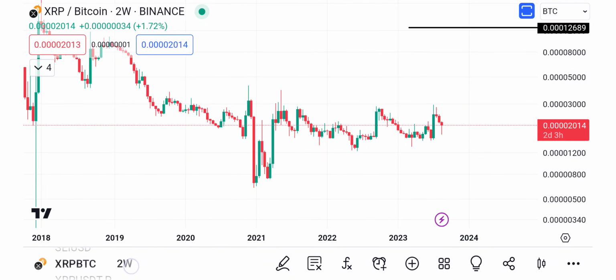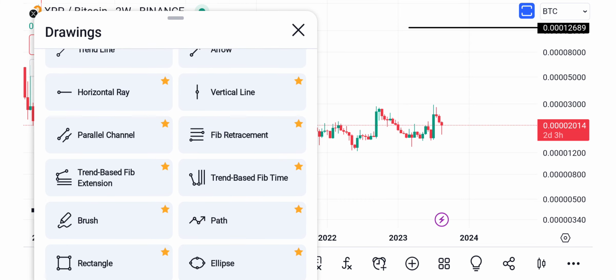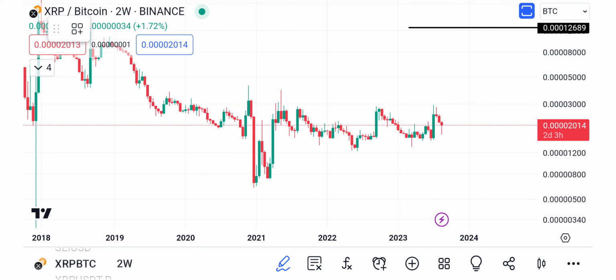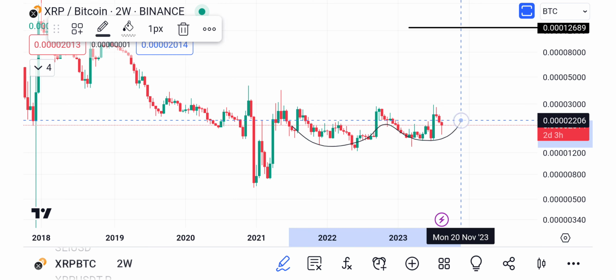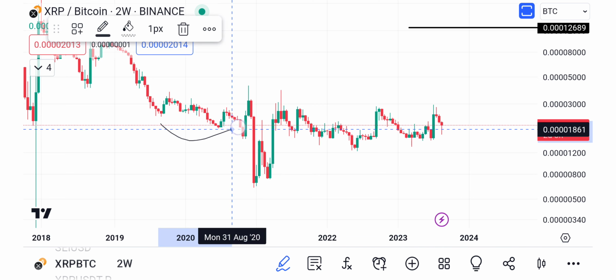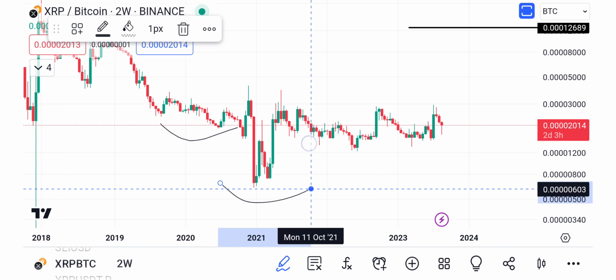Looking at XRP versus BTC, I mean, it looks pretty good. We have the 2-week chart, right? We have a cup and we have a handle right here. We also have a shoulder, head, and a shoulder.